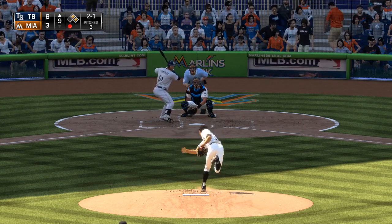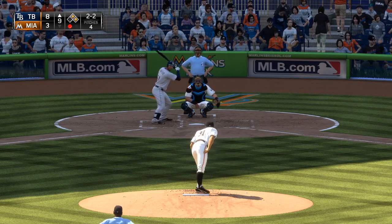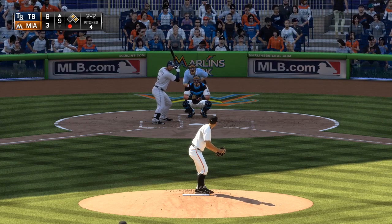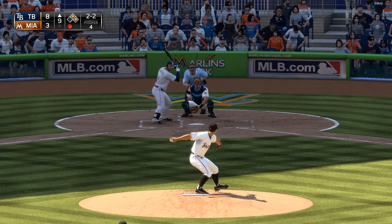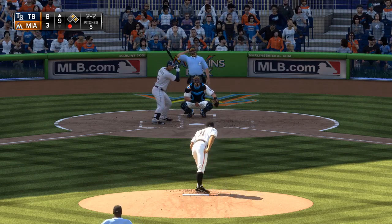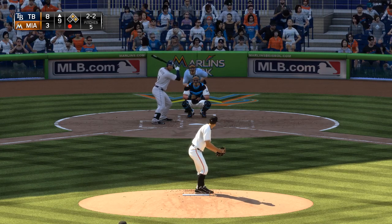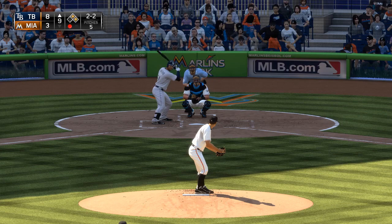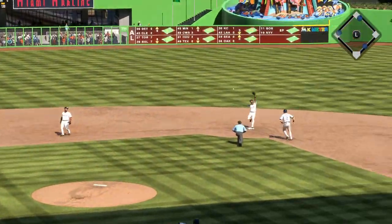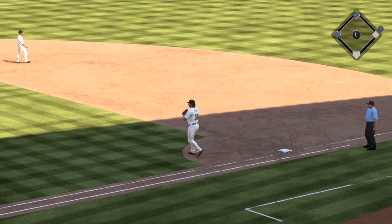A 2-1 offering, and he takes a good swing at that one as this is sent down the line in right, but ultimately into the crowd, a foul ball. Here comes a 2-2. Just does manage to get a piece there as this is bounced foul. Another try at 2-2. Now a swing and a softly hit ground ball. Look at the spin. And he'll just beat the throw to second. He's in there.